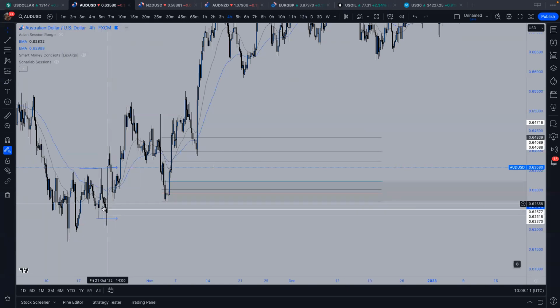We do have this zone in here, which did not actually run or test anything. The price came down. New York, we closed, didn't really do anything. Asian, we kind of just popped. So no liquidity in here has actually been taken. So I do like eyeing up this little 4-hourly zone.